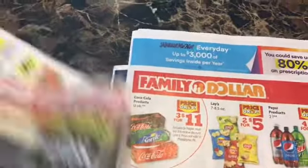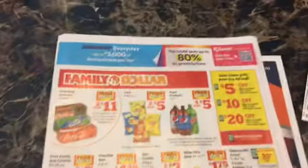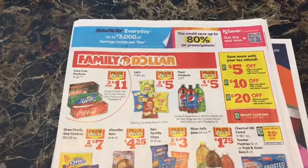All right, so that's the end of that Smart Source. That's all the coupons in the Smart Source. Okay, the next one we're going to do is the Retail Me Not. Let's see what's in here.